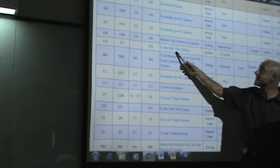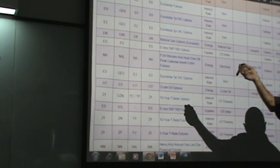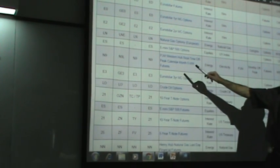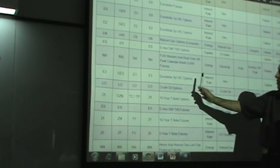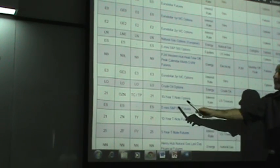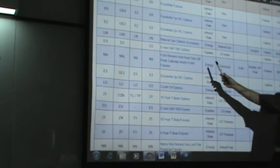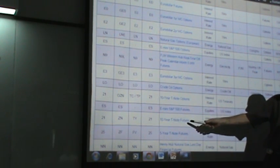Oh, the E-mini S&P 500 options. This is what you were watching over there crash in the morning. We're watching the flash crash of E-mini S&P. And this is whatever, Western Hub, real-time, whatever, futures. Oh, here's another euro-dollar 3-year crude oil options. 10-year T-note options. E-mini S&P 500 futures, okay? So over there had the E-mini S&P options. These are the futures. Then I got the 10-year T-note futures, okay? 5-year note futures.